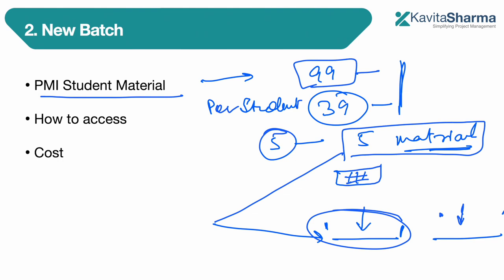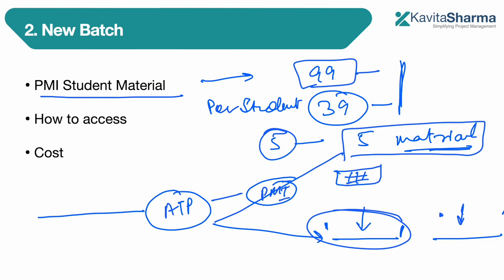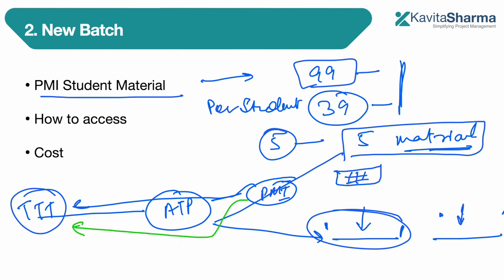Understand, you as a PMP trainer have to bridge the ATP to talk to PMI. So you are the TTT for PMP. If you need material for yourself, it has to route through the ATP. If you need material for your student, again it has to route through the ATP. So the ATP hub comes into the picture because PMI has the relationship with the ATP, and they have the ongoing logins and all of that.